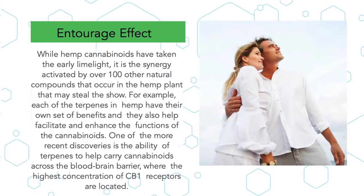Now in broad spectrum or full spectrum, you get what is called the entourage effect. And again, I mentioned the term cannabinoids and their synergistic effect with terpenes. Well, terpenes are molecules in the hemp plant, again, that help the absorption and utilization of these cannabinoids. And as this slide says, while hemp cannabinoids have taken the early limelight, it's the synergy of the activation of over 100 other compounds in the hemp plant that might steal the show. And that's why they're saying full spectrum, broad spectrum are more efficacious.